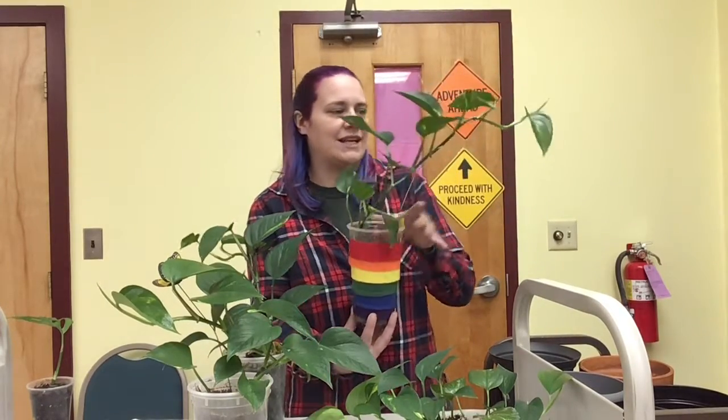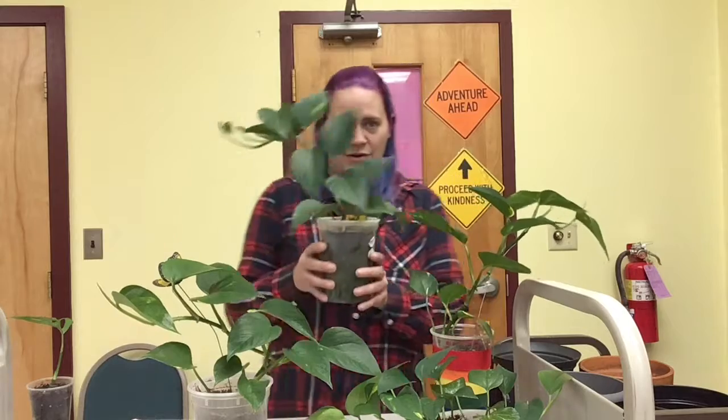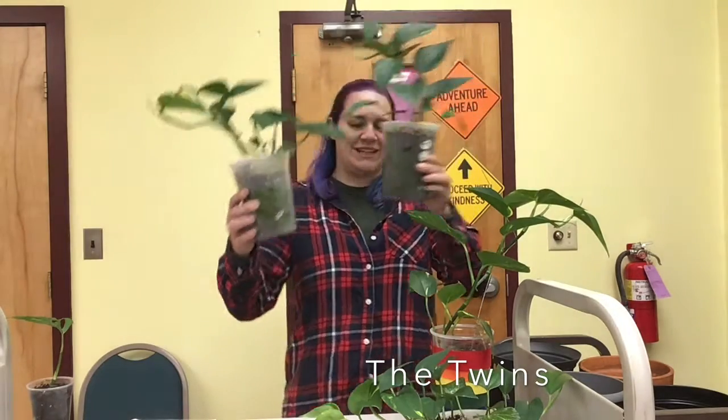These plants all have different names. This plant's name is rat tail because when it was growing, its roots grew like a rat tail and it was super cute, so we named it rat tail. These are the twins, which they don't look exactly the same, but they were planted at the same time, so they're the twins.